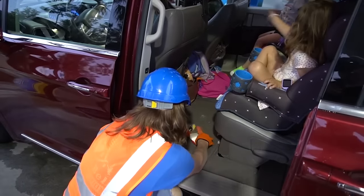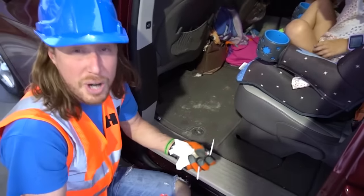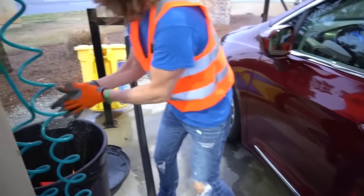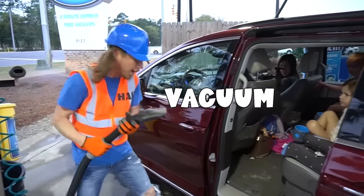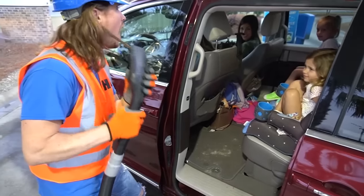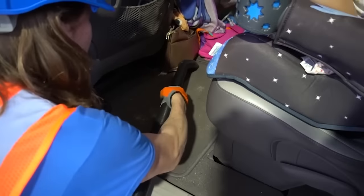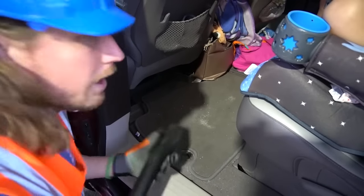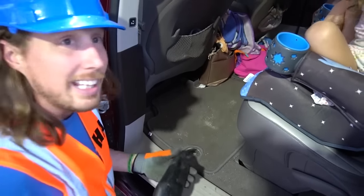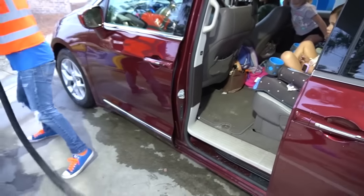Okay, let's clean up all this trash off the floor. And we can throw it in the trash can. Oh, right there. And we can use a vacuum cleaner. Get in here and get all this dirt down here. Oh yeah. Man, this is really, really rough. I got a great idea. Let's take them to the machine over there. They're really gonna get them clean. Let's put that back right there.